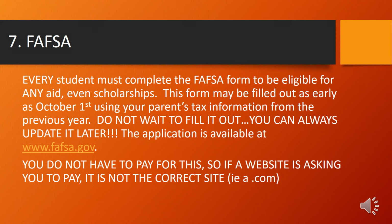The application is available at www.fafsa.gov. Please remember to use .gov. If you use .com, the website will ask you to pay. You do not have to pay for this. So if the website is asking you to pay, you are not on the correct site.